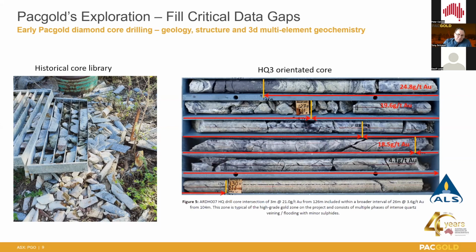It was a strong commitment, but it really did pay off, and it accelerated our learning curve so quickly early on, in the first couple of holes in fact. So this was one of the early holes, hole 7. You can see here we're looking at a zone of 3 metres at I think 21 grams.